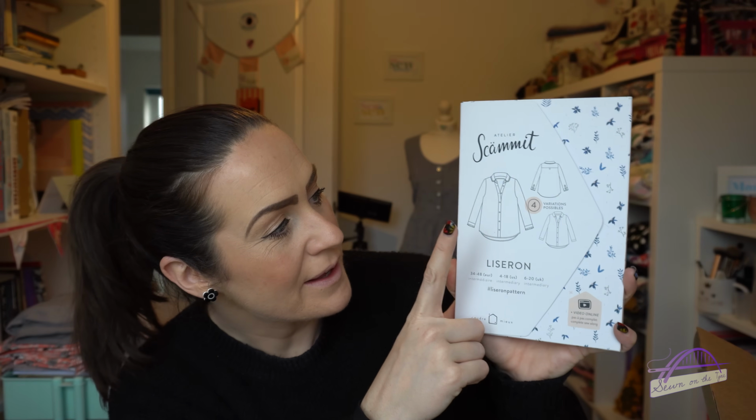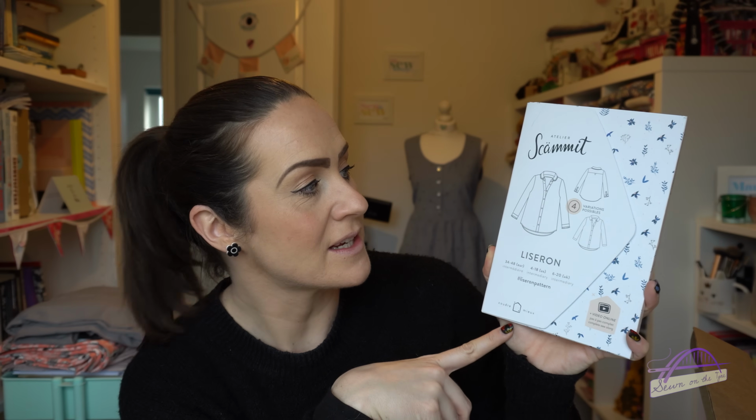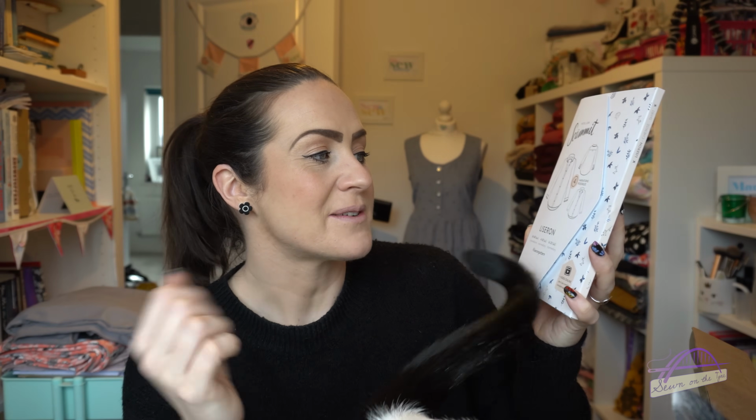So it's a gorgeous cardboard packet with the pattern on the front. This is the Lisseron shirt pattern, and I just really liked it. It's got a really nice frill collar detail, which you can opt for, you don't have to, but I think that is the one that I'm going to make. So I just really love this pattern, and thank you Felicity Fabrics for sending that to me for my blog project.